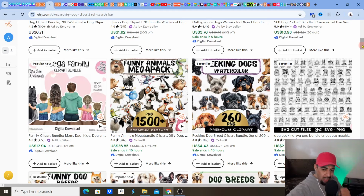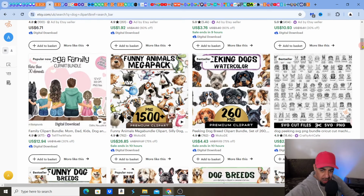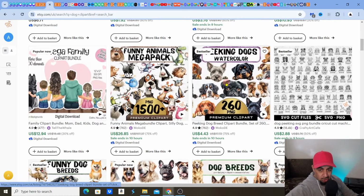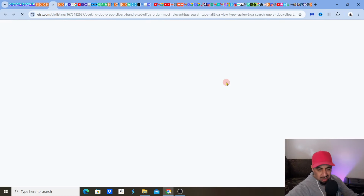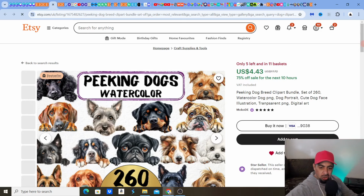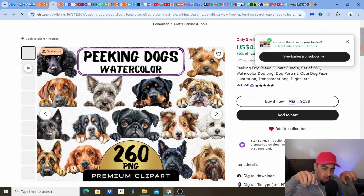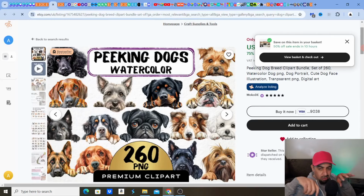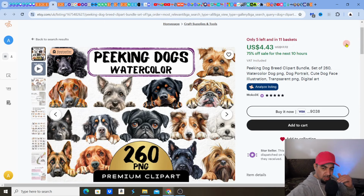Because if you're able to stop somebody in their tracks, right, and sell, then you'll open the door. Then they've gone through the door. So I look at this one, very nice. It's a bestseller, boom. It's opening the door. I'm looking at these really cute dogs with their little peeking things going on like this. Boom, hello. And they look so cute, right? It stopped me in my tracks. I'm looking at it. Now the percentage has gone up where I might buy, you know?